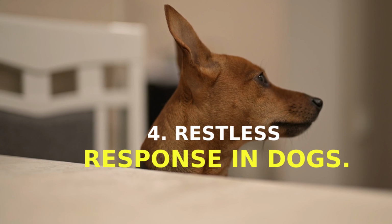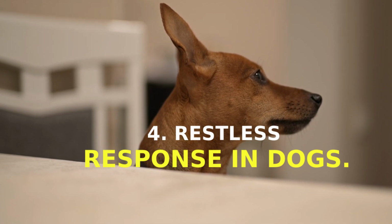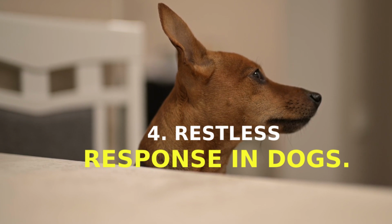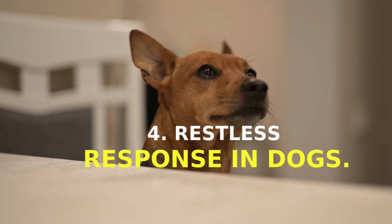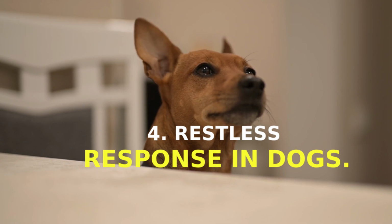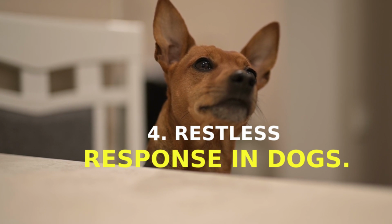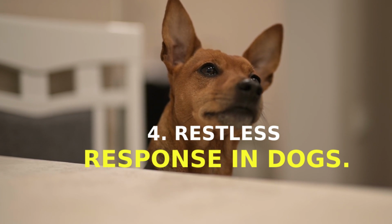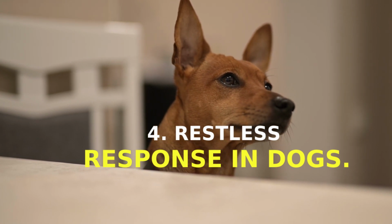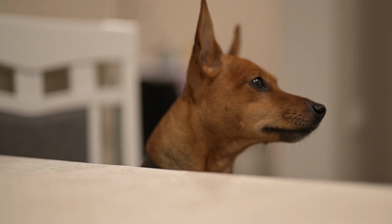The restless response is a less commonly recognized fear response. When a dog displays the restless response, he shows restlessness, nervousness, and often displacement behaviors such as excessive scratching, yawning, lip licking, whining, or pacing. These behaviors are a way for them to deal with the stress and anxiety they are feeling. It is important to approach restlessness with patience and empathy. Recognize that the dog is feeling fear and that restlessness is a sign of his discomfort.